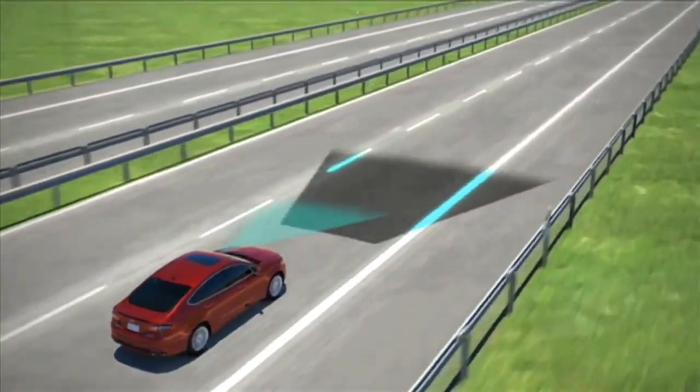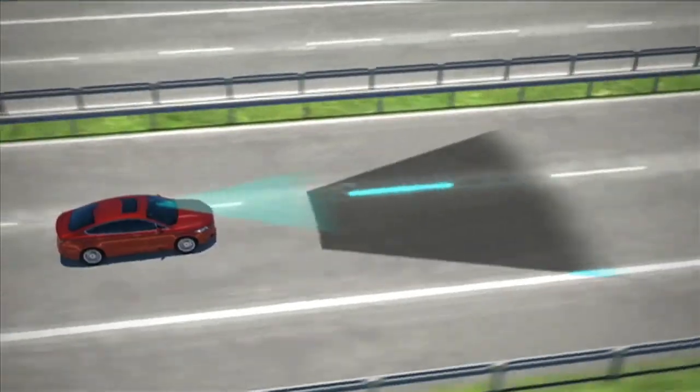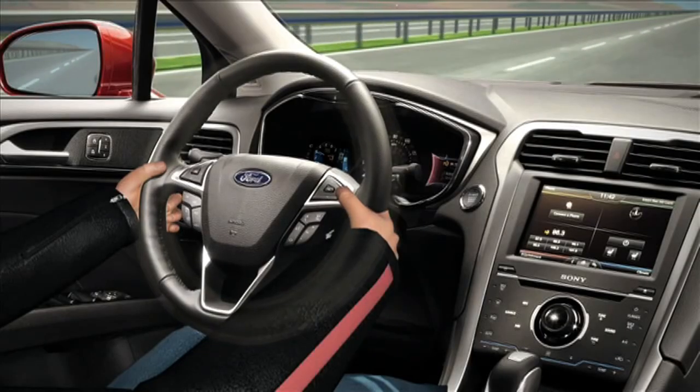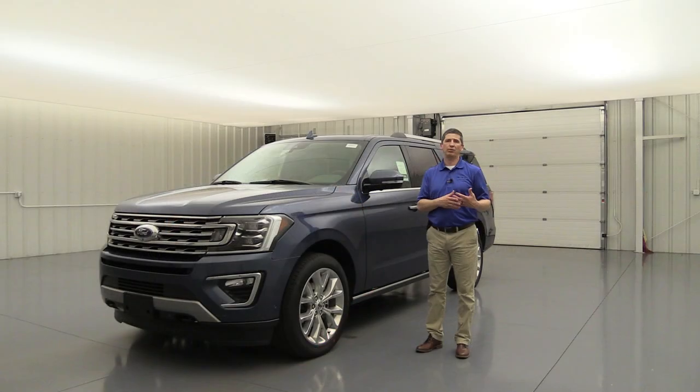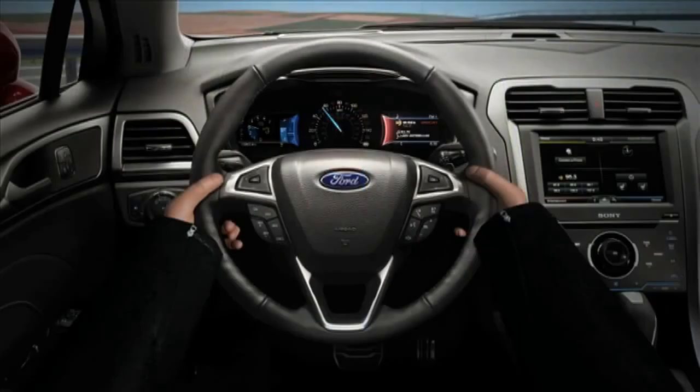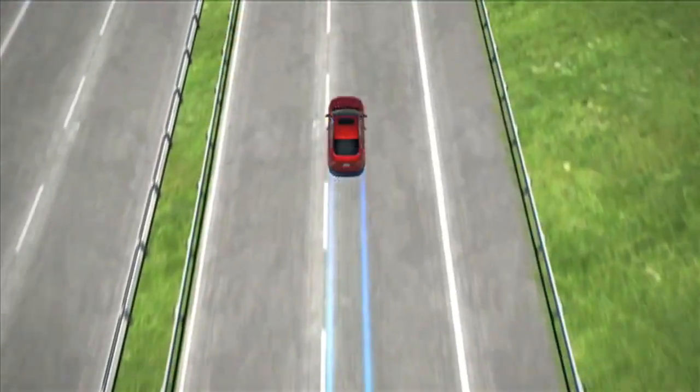Now, the alert system: if you start leaving your lane, it's still going to let you leave your lane, but it's going to vibrate the steering wheel and let you know that you've left it. And then the aid system actually helps keep you in your lane. So if you're starting to leave that lane and you don't use your turn signals, it's going to try to keep you in your lane.